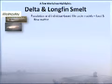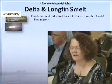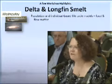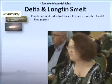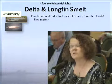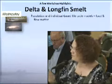So then turning to delta and longfin smelt. Actually, longfin smelt didn't come up too much during this entire conference, but a little bit. By the way, as of April 2nd, longfin smelt are candidate species for listing under the U.S. Endangered Species Act, the Federal Endangered Species Act. They had already been listed since 2010, I think, under the California Endangered Species Act. But we didn't have too much on that.